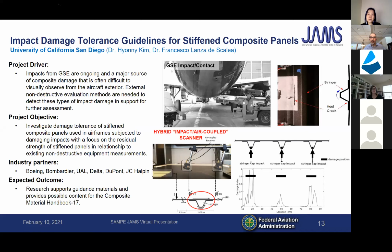This project is performed at the University of California in San Diego. The principal investigators are Dr. Kim and Dr. Lanzade Scalia. Our industry partners are Boeing, Bombardier, United Airlines, Delta, DuPont, and J.C. Halpin. I'm sure most of us have been at an airport at least once and have seen catering trucks or cargo trucks providing services for aircraft. Ground service equipment bumps into aircraft all the time.